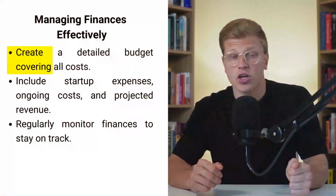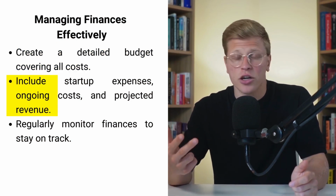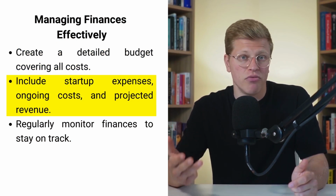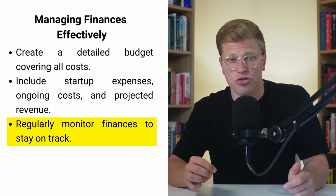Managing finances effectively. Financial management is crucial for the sustainability and growth of your business. Start by creating a detailed budget that includes startup costs, ongoing expenses, and projected revenue. Regularly monitor your finances to ensure you stay on track.